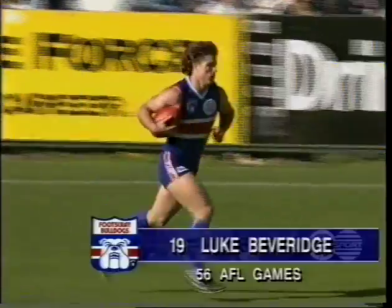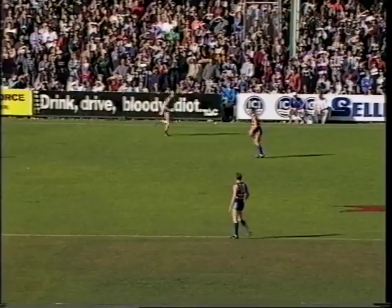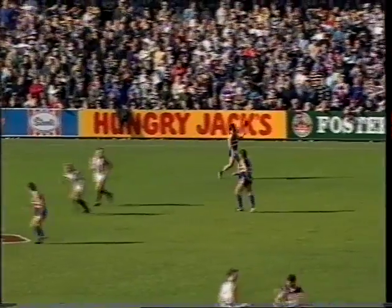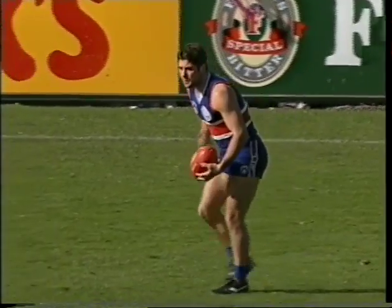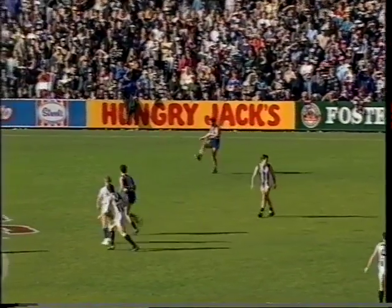It's surprising to see Dougie Hawkins start in the middle of the ground. So perhaps he has an on-ball role, and it looks like he's going over to pick up Tony Shaw. Beveridge goes in short. Not too bad. Hawkins has taken the mark, but a free kick is going to Footscray. Behind that was Steve Collingwood, who was being held by his opponent, and the football with Collingwood.